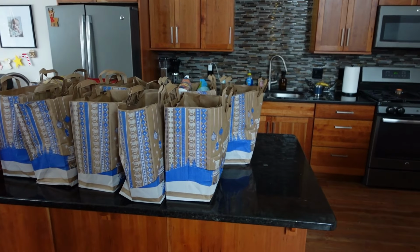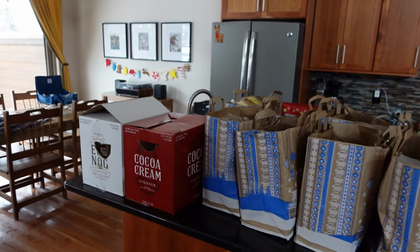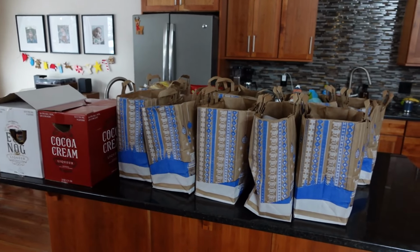Dustin just brought this giant Trader Joe's haul home from Spokane. This is what it looks like when you go to Trader Joe's once a year. So I wanted to do a super speedy Trader Joe's haul. Again, we don't live by one. We get stuff from there once or twice a year besides what my mom sends. And so I told Dustin to get every single thing holiday he could possibly find in the store. They have a lot and he took it very literally.